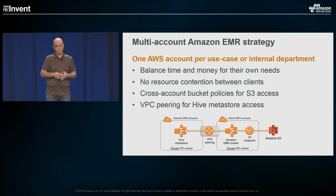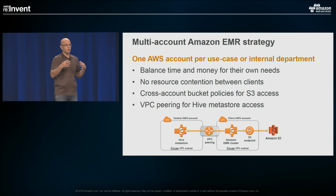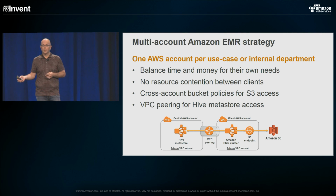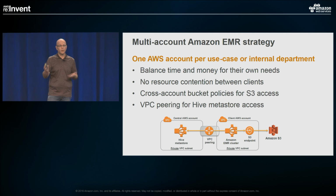So we use a multi-account strategy with S3 and EMR as well. And this lets us do a lot of nice things. So we have a centralized account where we store all of the actual data, and then we have a metastore there that we update every day as we're adding new partitions to that data, right? And then individual applications or internal departments have their own Amazon account, and they get their own bill. So if economic research, for instance, wants to run a ton of CPU on something, they can do that, and they're not going to compete with CPUs for the trade info system, for instance. So it's really clean.